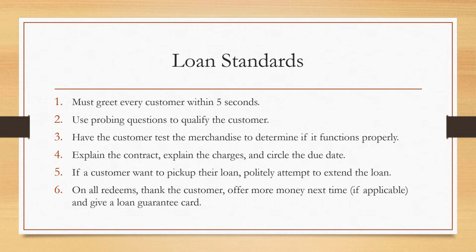Fifth, if a customer wants to pick up their loan, politely attempt to extend the loan. And lastly, on all redeems, thank the customer, offer more money next time if applicable, and always give a loan guarantee card.